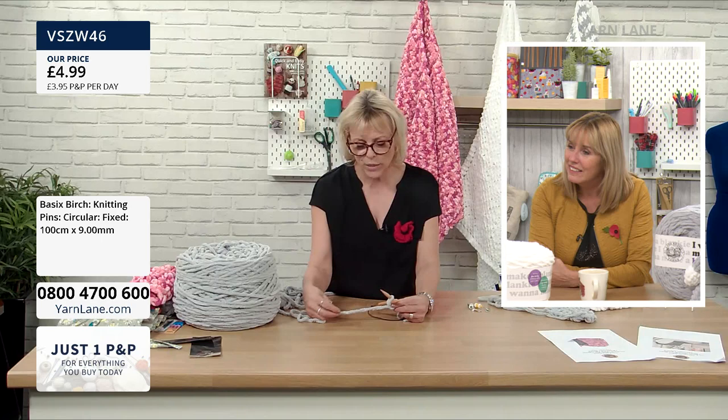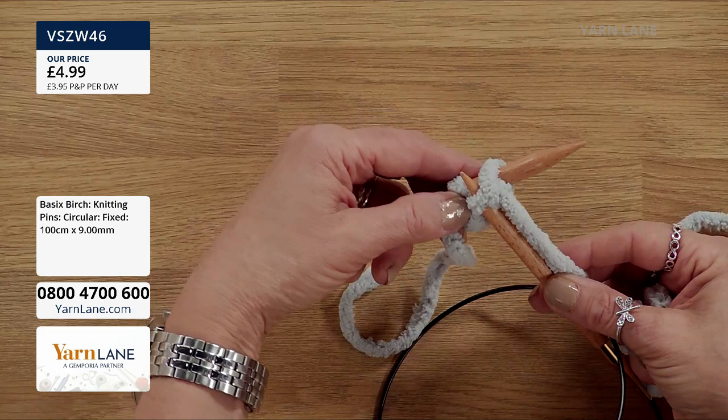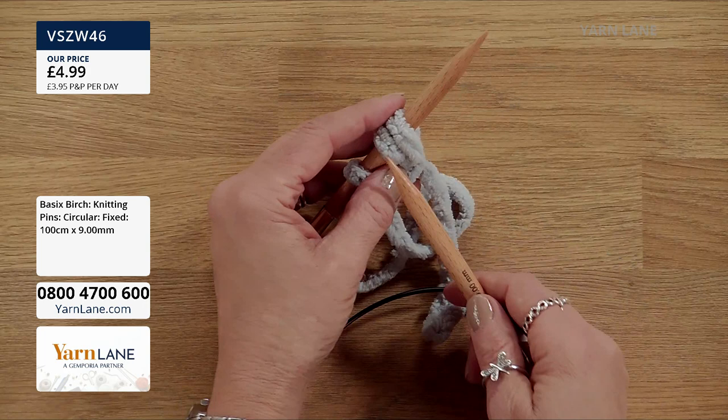So all we're going to do is put the yarn over that right-hand needle. We hold it to stop it slipping off, and then we pull that right-hand needle back and up over, pull the loop and twist it round onto that left needle, and that's it. That's now got our three stitches. So we start with three stitches and we need to knit a row. When you knit every row, it's called garter stitch.